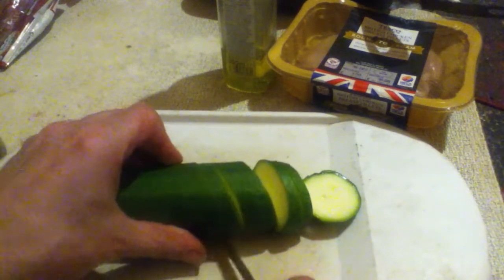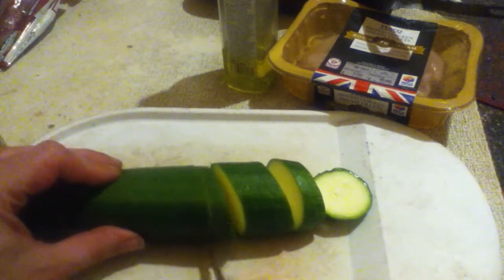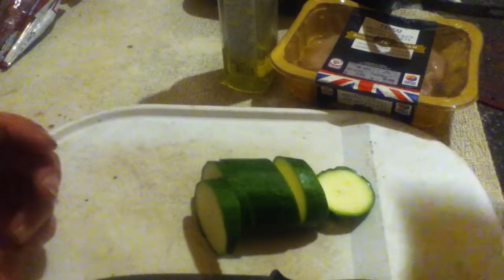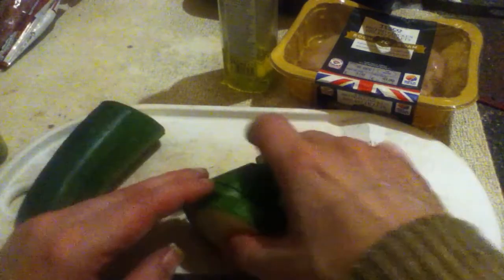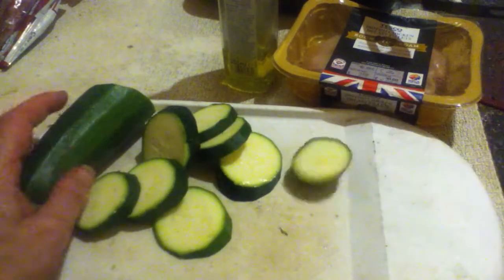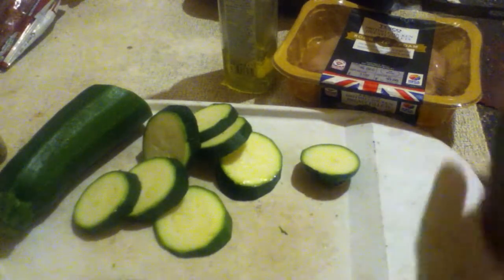I do say quite thick, but I'm not going to, because I'm going to be using half a courgette, okay? I think that should be enough, so I've got enough left for tomorrow. Now, I'm going to keep that just like that for now, and just check that I have gone all the way through, yes. That's the courgette.